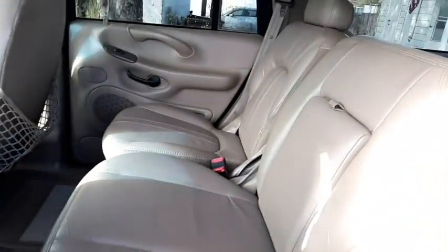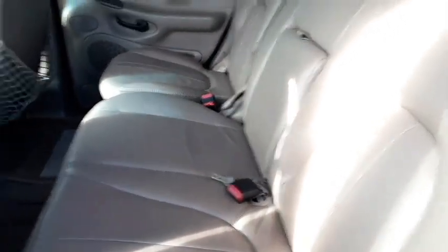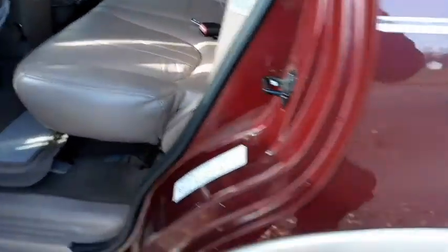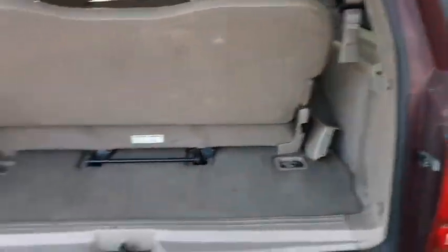But here is the back seat, or the middle seat, I should say. The carpet and stuff looks way better back here. My buddy had the car, and he doesn't have kids or anything, so he's a single guy. And I wonder if I can open this. I might not be able to. Okay, I can. Sweet. But he didn't have kids climbing in and out of the back seat, so the carpets look pretty good. Back seats look pretty good.